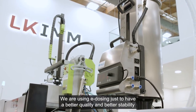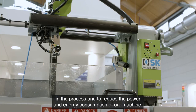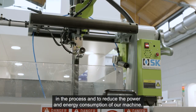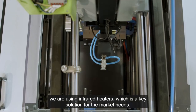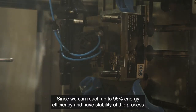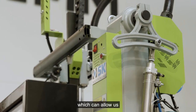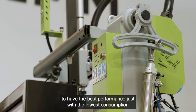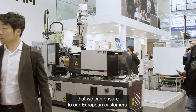We are using e-dosing just to have better quality and better stability in the process and to reduce the power energy consumption of our machine. And on the other hand, we are using infrared heaters, which is a key solution for the market needs, since we can reach up to 95% energy efficiency and have a stability of the process which can allow us to have the best performance with the lowest consumption that we can ensure to our European customers.